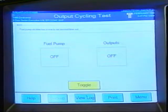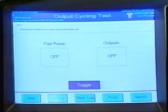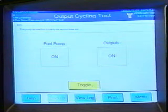This SBDS screen displays the status of the fuel pump and the outputs. We can toggle the outputs on and off by selecting Toggle. To turn the outputs off, we'll select Toggle.